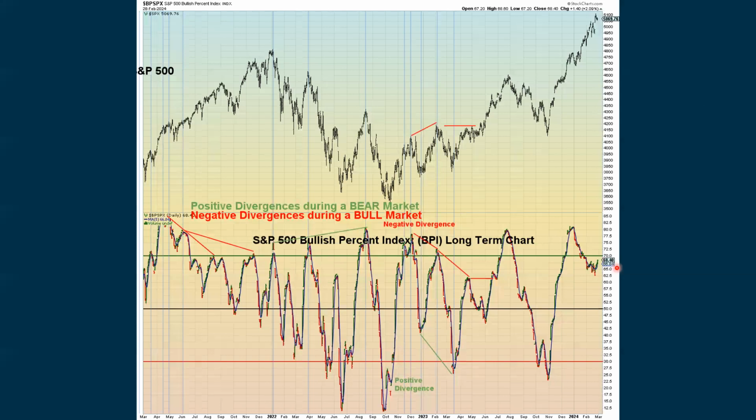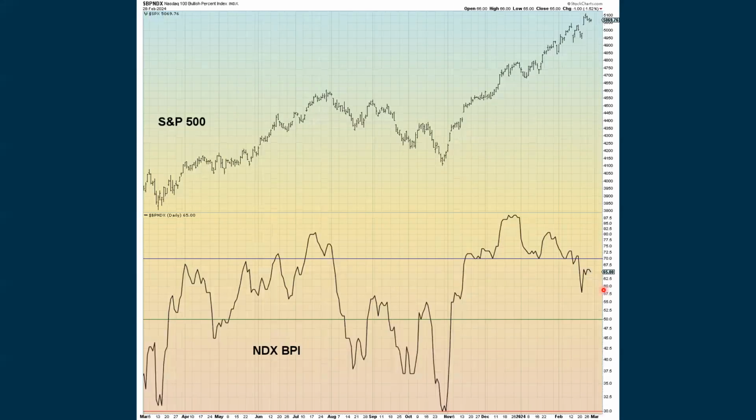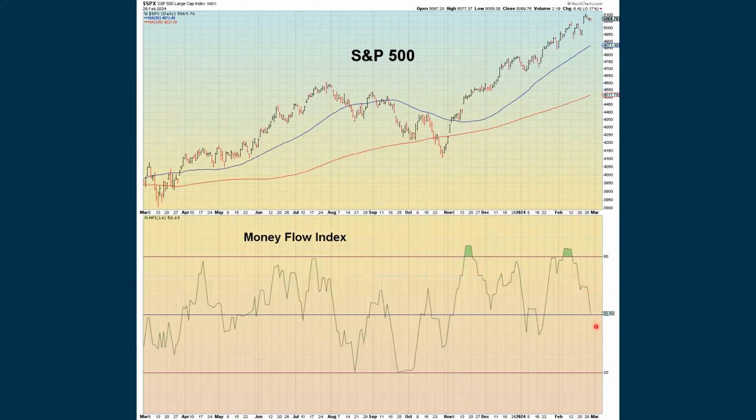This is more positive. We saw another little tick up with the bullish percent index, and we're not necessarily extreme. It had been declining. It had been showing us a negative divergence. The fact that we've seen 2 up days now is positive. And we did tick up slightly with the NYSE bullish percent index, but we went down with the NASDAQ 100 bullish percent index. We're declining, but still barely above 50 with the money flow.